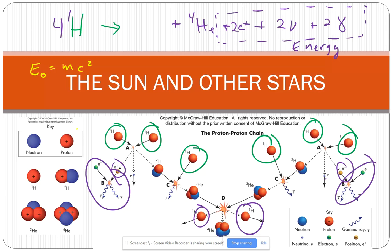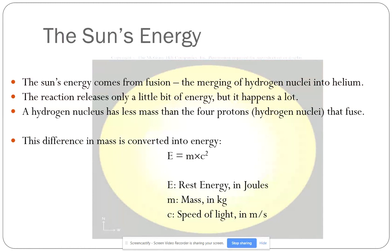Now let me go to slide number 1 in the presentation. This picture actually comes up again. So there we have the difference in mass is what is converted to energy. So that E equals mc squared, and once again, to be technically correct, that should be an E sub 0, is mass times speed of light squared. c is the speed of light, 299,792,458 meters per second. That's what c is. And m here is going to be the difference in mass.